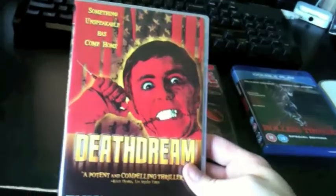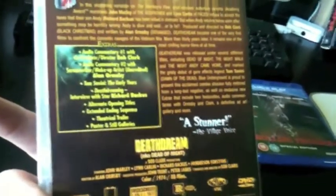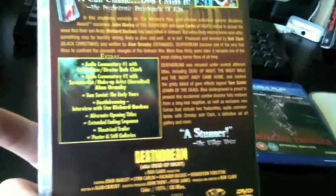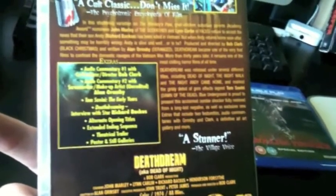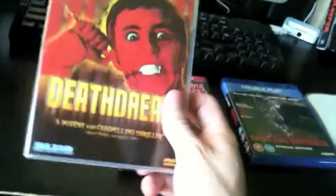Death Dream, one I've also wanted to check out for a while, on Blue Underground. Got this on eBay for $5, excellent price. Very happy with that. What was the go with this one? A shattering variation of the monkey's paw. There you go. Yeah, that's right. Killed in Vietnam and comes back in a rather zombie version, I think.